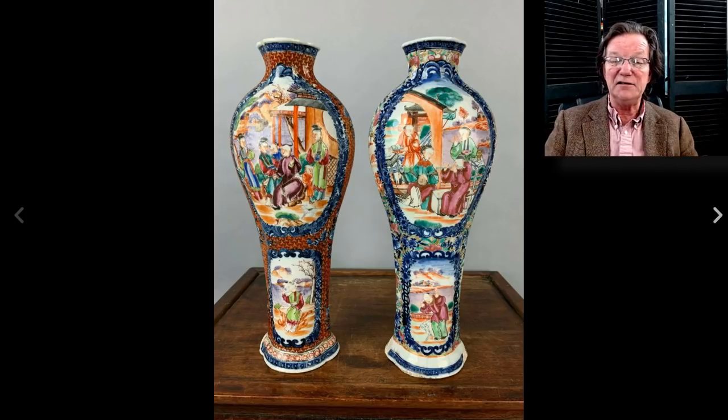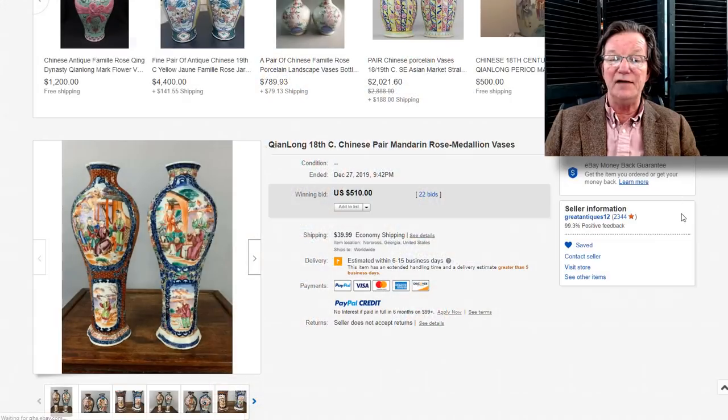These were a bargain. This is a pair of the 18th century Chinese export garniture vases. The pattern is sort of a stock pattern that you see on a lot of garniture sets. A lot of export tea sets have the same pattern on it. It was a very, very popular thing. And the quality of the work tended to be quite good. And this pair sold for just $510, which was a bargain.